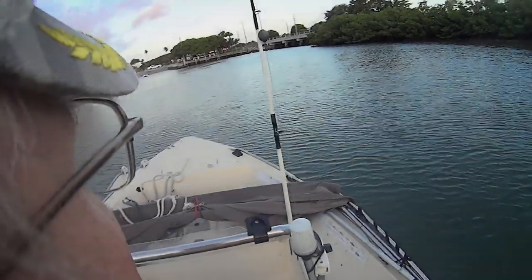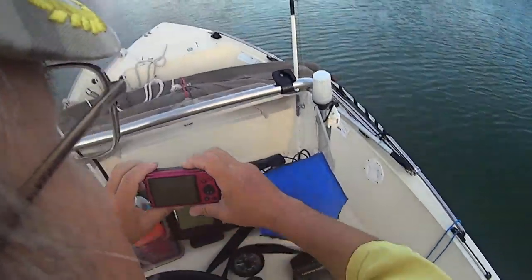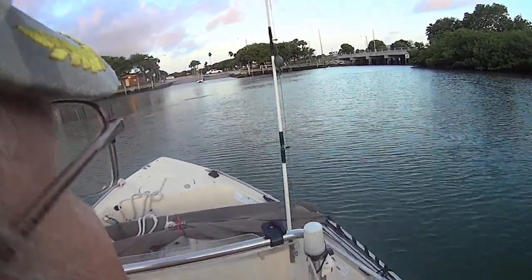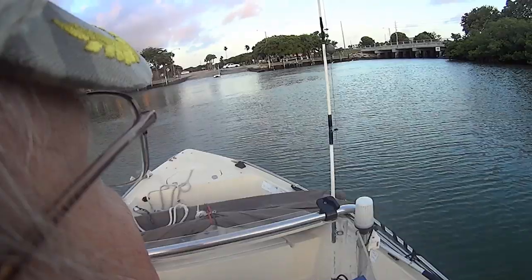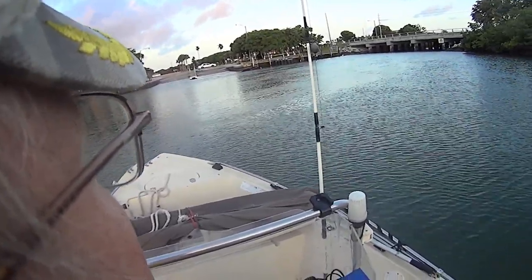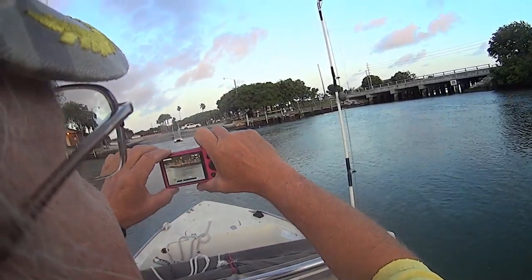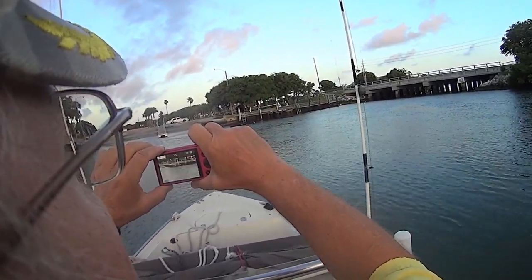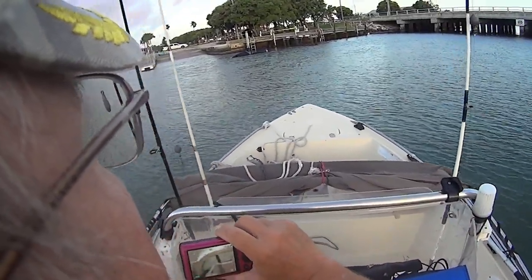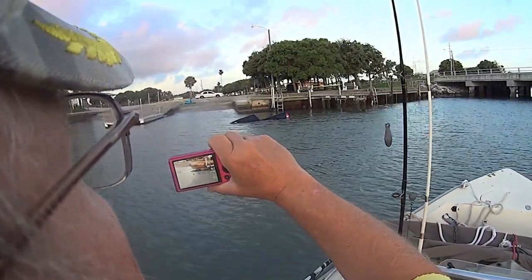Well, this is Friday, May 31st, 2013. And I see something interesting over here at the boat ramp here in New Smyrna Beach. Looks like Thursday somebody was having too much fun. That's a nice truck underwater there.